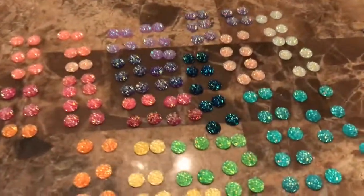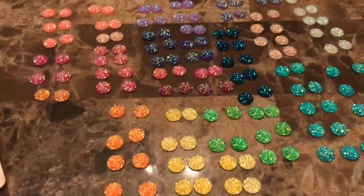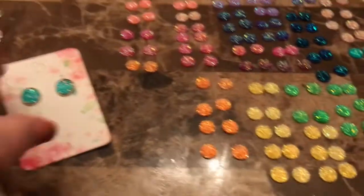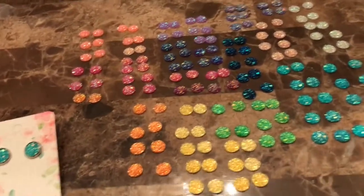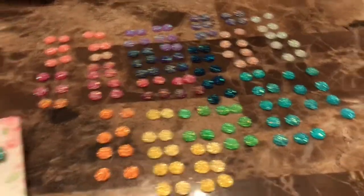Okay, so I just wanted to show you guys what I am starting to do. I ordered these little faux druzy resin beads, and you put them on earrings, and then I bought these cards, and I'm also making the long dangle and the lever back as well as some bracelets and necklaces. It's my new thing now.